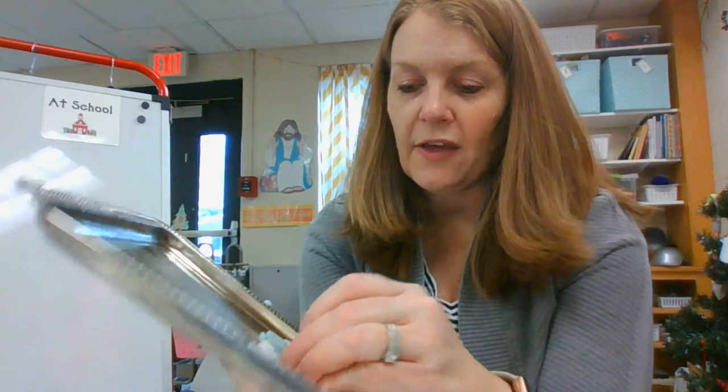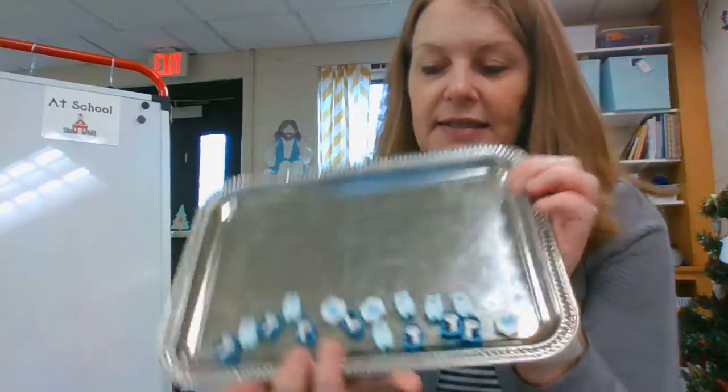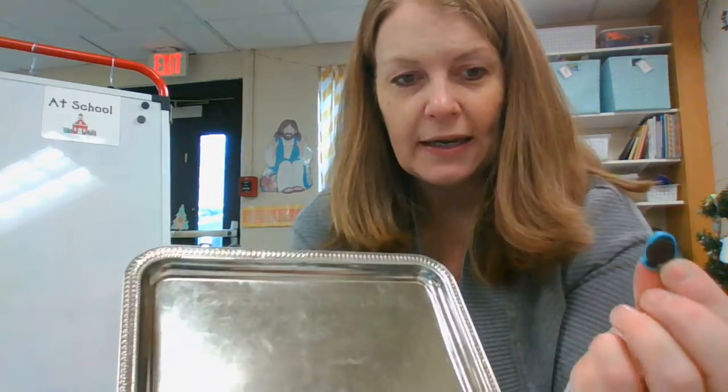Okay, I have a little game for us to play, a little bit of patterning. So I have some tiny little polar bears and tiny little penguins and some snowflakes. So I thought we could do a little bit of patterning. So they stick to this tray because I put a little magnet on the back.